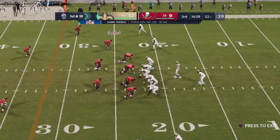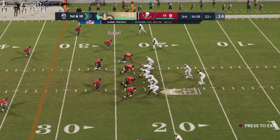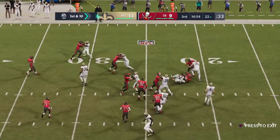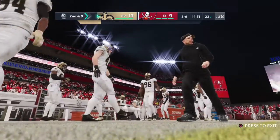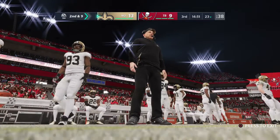So Brees going to lead the Saints up here first and 10 at their own 22. He'll start with a give to Kamara, and he will fight his way forward to about the 23-yard line. Just a yard on the pickup there, and it'll bring up a 2nd and 9.